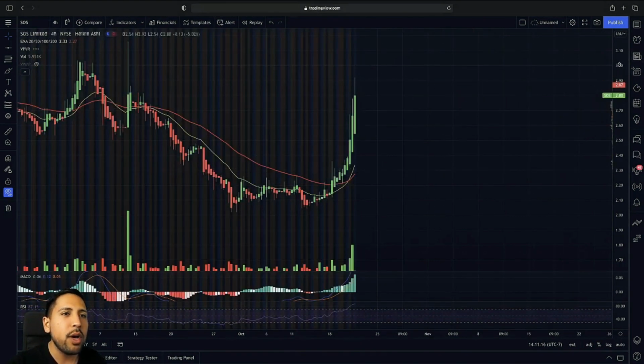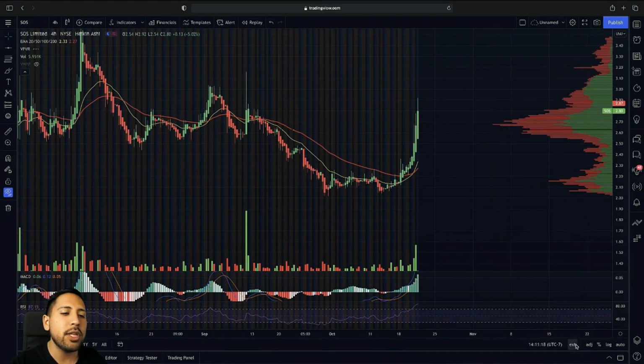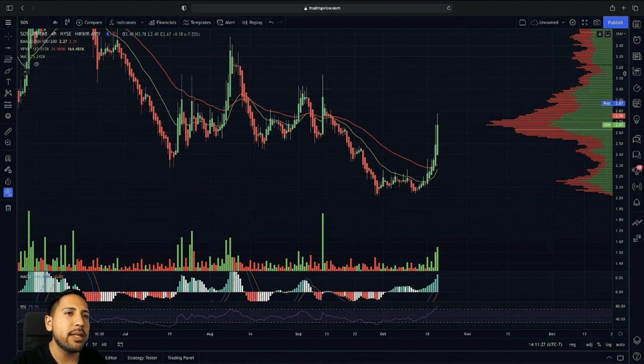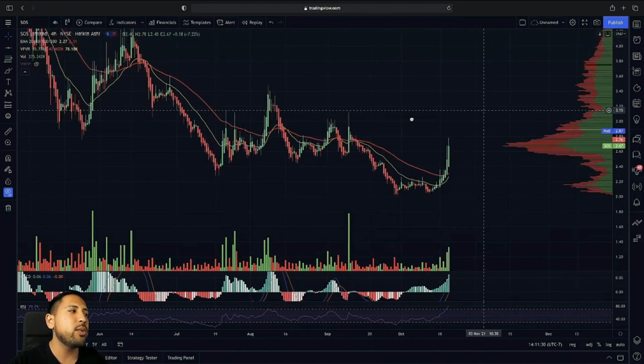We do have very key points that we need to make sure we can hold above. Again, I'm going to go over the VPVR here. This is the volume profile, the most amount of volume that was traded within the stock's time period. I'm going to show you guys exactly which key levels we are trying to hold above here.